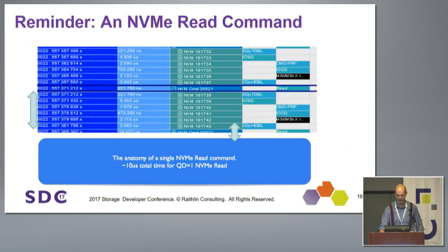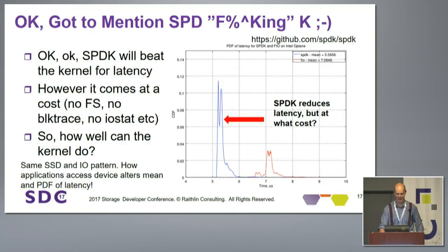I was going to step through what an NVMe command looks like. I personally love doing that. I love putting the PCIe analyzer between the host and the drive and looking at what exactly happens. I'm a very sad gentleman. So that's a picture of an NVMe read command, but we'll get into it.